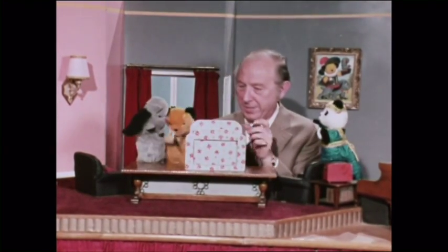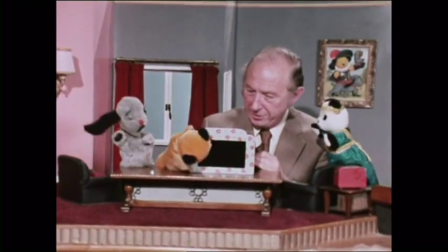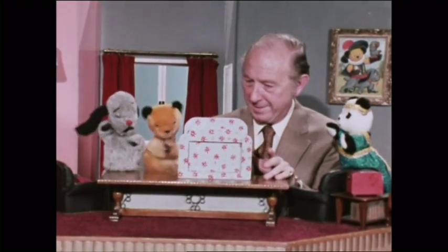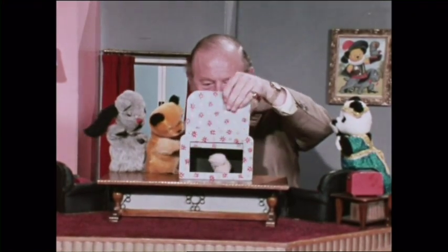That's it, magic wand. Well, just have a look in the box and see if it's empty first, shall we? Just a minute. Is it empty? Sure. Right, well, we'll put this back in there then. That's it. I'll give it a tap with your magic wand. Shall we have a look? Shall we? Oh, right, here we go then. Just a minute.